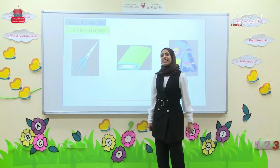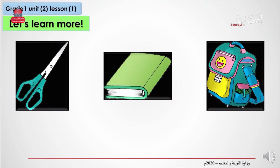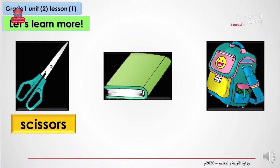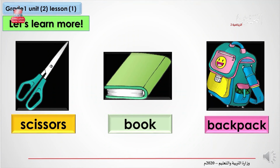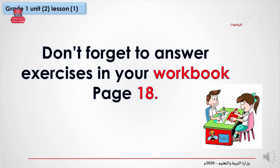Let's learn more words. What do you think these are? Scissors. Scissors. What about this one? What do you think? Book. Book. What about this one? What do you think? Backpack. Backpack. Well done. Kids, don't forget to answer the exercises in your workbook on page 18.